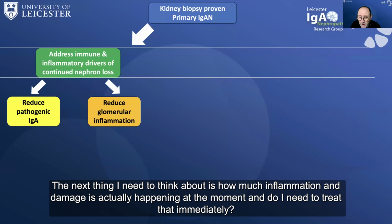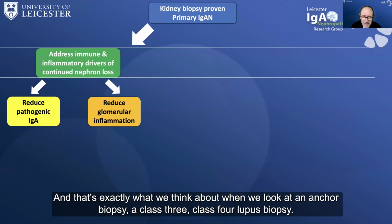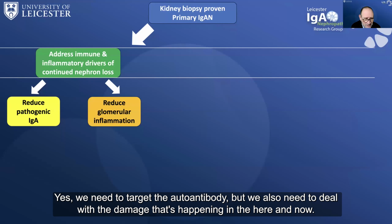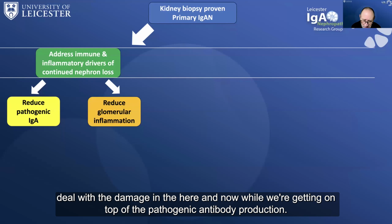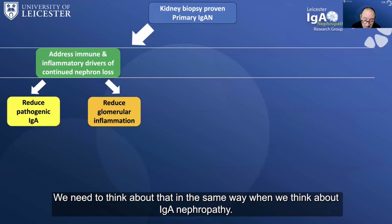The next thing I need to think about is how much inflammation and damage is actually happening at the moment, and do I need to treat that immediately? And that's exactly what we think about when we look at an anchor biopsy, a class 3, class 4 lupus biopsy. Yes, we need to target the autoantibody, but we also need to deal with the damage that's happening in the here and now, which is why we give systemic steroids, which is why we might give avacopan, for instance. Deal with the damage in the here and now while we're getting on top of the pathogenic antibody production. We need to think about that in the same way when we think about IgA nephropathy.